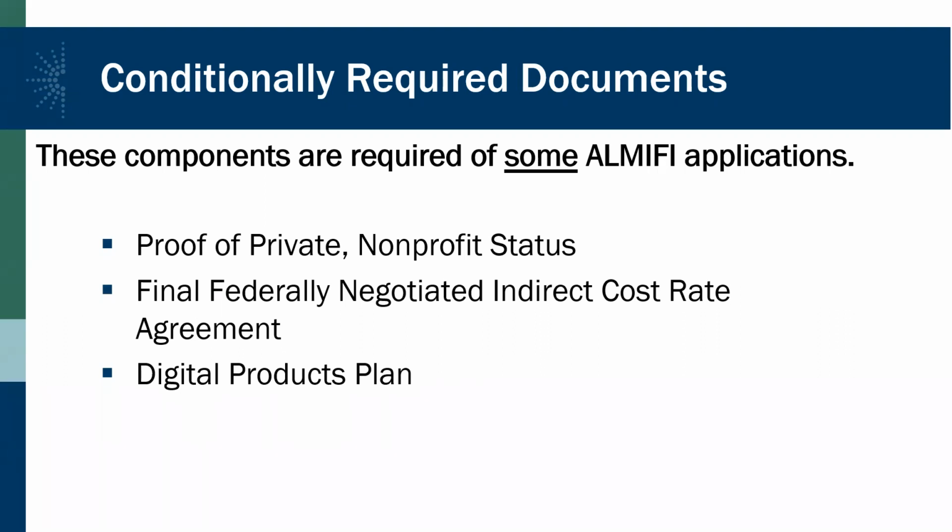If you're using a federally negotiated indirect cost rate in your budget, then you must include a copy of your final rate agreement. If you will create digital products during the course of your project, then you must complete and submit a digital products plan. Just like the required documents, omission of even one might result in your application's rejection. Please note that the term digital product includes 1, digitized and born digital content, resources or assets, and 2, software. If you are creating any of these types of materials, you must include the form with your application.